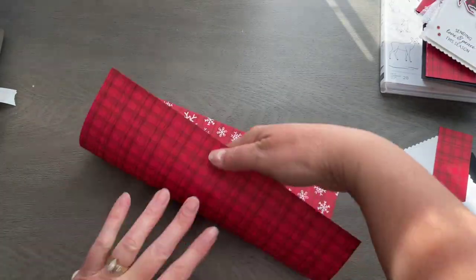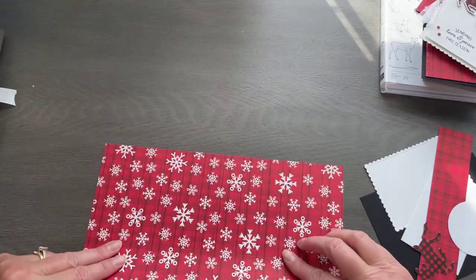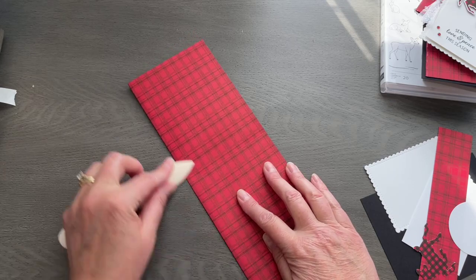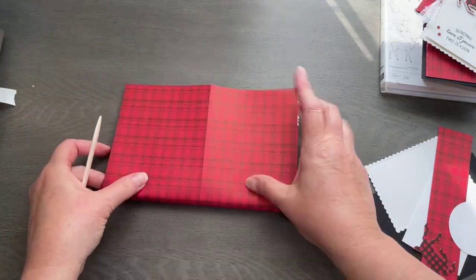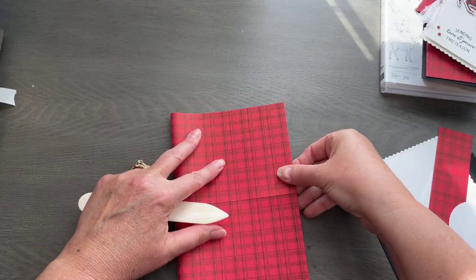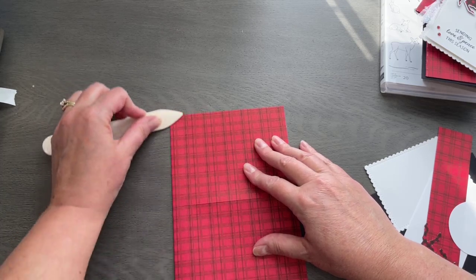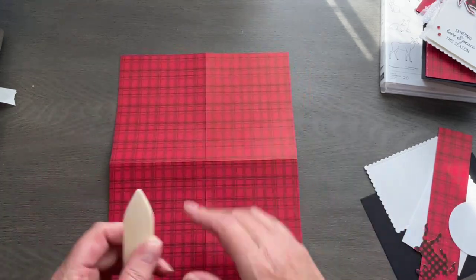So I like to make my folds. It helps me see where I need to cut a little bit better. Okay, so I'm just gonna make those folds. Crease with my bone folder here. So if you don't have a score, you could just fold these in half, not a problem at all. Okay, so there we are.